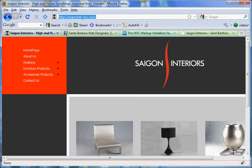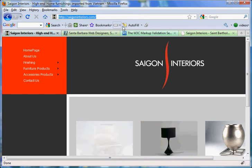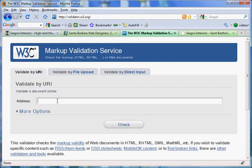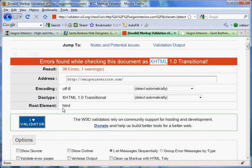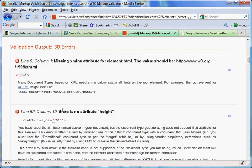If I take your web address and put it into a tool that is used industry-wide to see if the website is meeting current web standards, it will tell us how many errors you have, not on the site, but on each individual page. On your home page, according to the XHTML standards, you have 38 errors. If we scroll down the page, you can start to see some of these errors. Line 6, column 1, you're missing this attribute. There's no height attribute here.